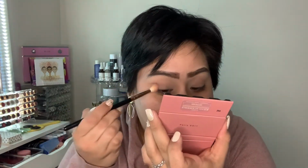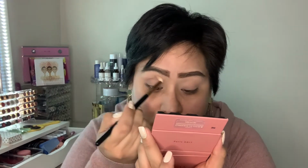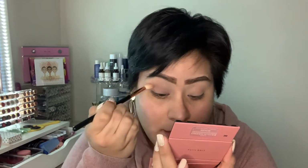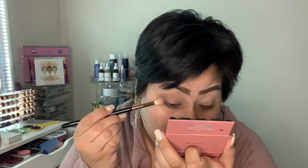I'm gonna go ahead and go into this more plummy shade. I'm kind of using this whole top row first, just to build up the shadows and make a little bit more definition here. I'm gonna put that in my inner corner as well, kind of creating a spotlight here to add a glitter from the palette, like a shimmer.